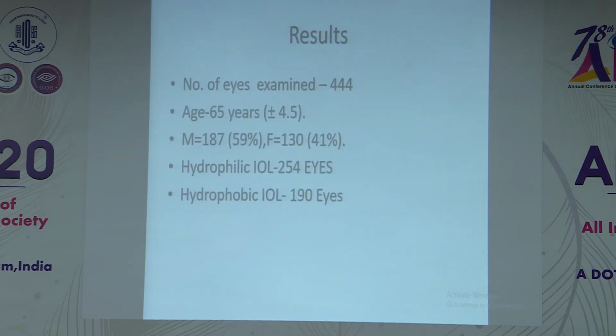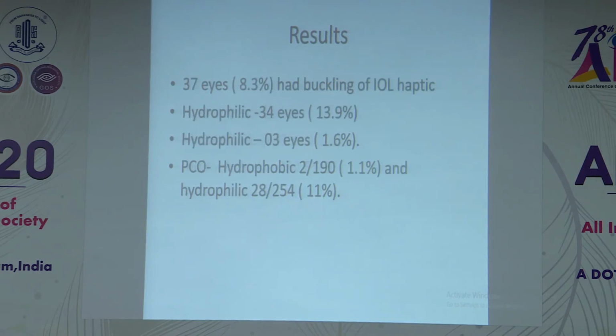The number of eyes which were examined during that period was 444 eyes with an average age of 65 years. There were 87 males and 130 females. Hydrophobic IOL was implanted in 190 eyes and hydrophilic in 254 eyes. 37 eyes had buckling of IOL. The incidence of buckling of IOL noted in our study was 8.3%, with hydrophilic IOL in 34 eyes and hydrophobic IOL in 3 eyes. PCO was seen in hydrophobic IOL in 2 eyes and hydrophilic IOL in 28 eyes.